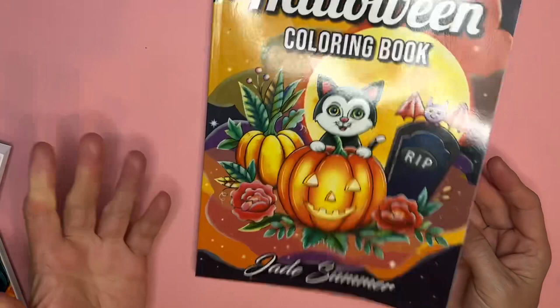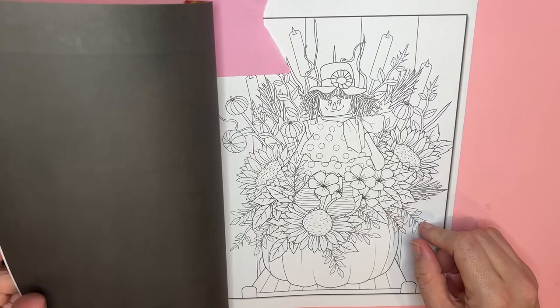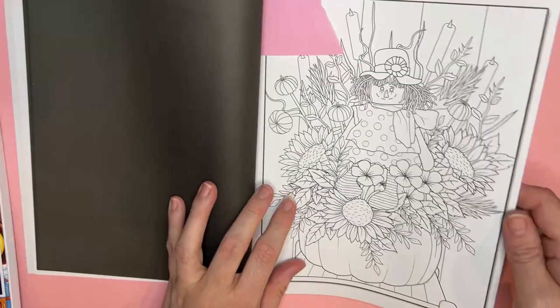I have about 6 or 7 left. This is Hello Autumn by Demita Victoria. Another Demita Victoria, different than the other one I showed you. I'm going to do this one, the pumpkin scarecrow candle kind of bouquet. Love my fall foliage. Don't know what I'm going to use. Probably mixed mediums. These have the black background, single-sided. Tons of flowers. I don't get as many flowers in the fall because it's usually too brisk and cold.